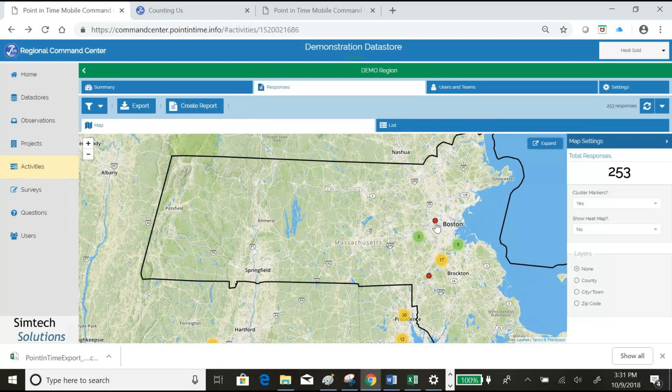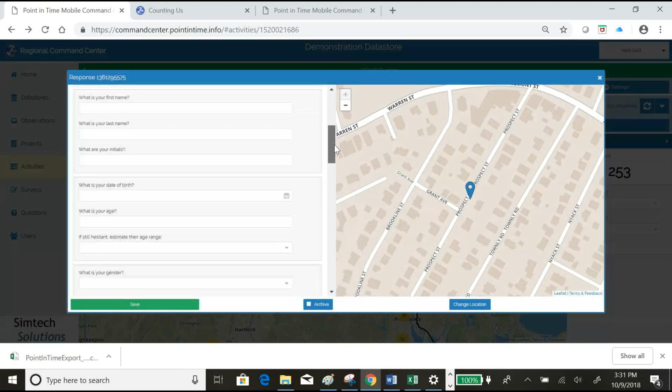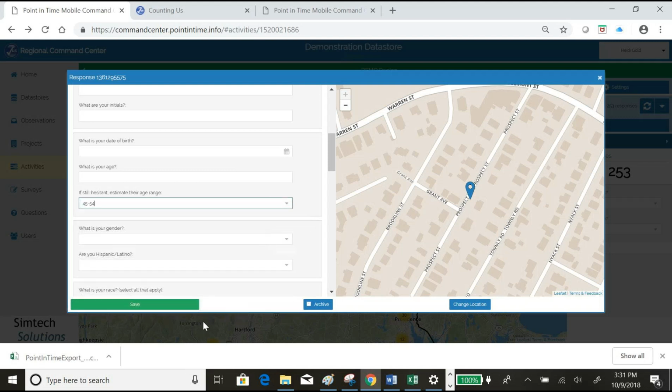If you need to update a record, so somebody is calling from the field that they in fact did submit a duplicate record or something else happened, you can go ahead and select that and then open up that record. You can see I didn't even have an age range here. So I'm going to estimate if they're an adult. The location is fine, and I'm going to go ahead and save that record. Now it's been updated.